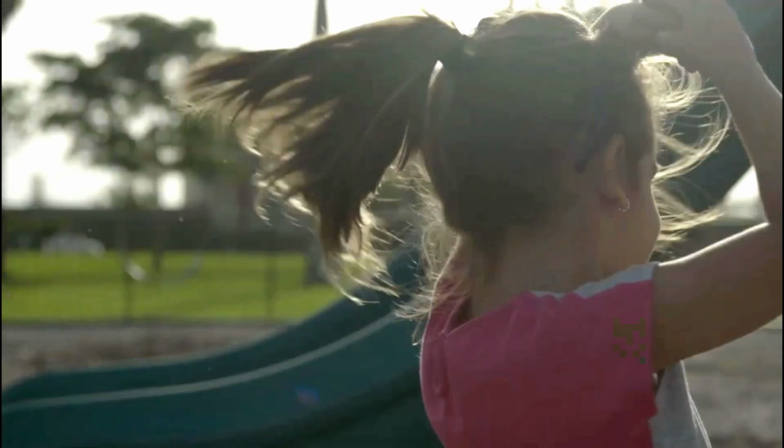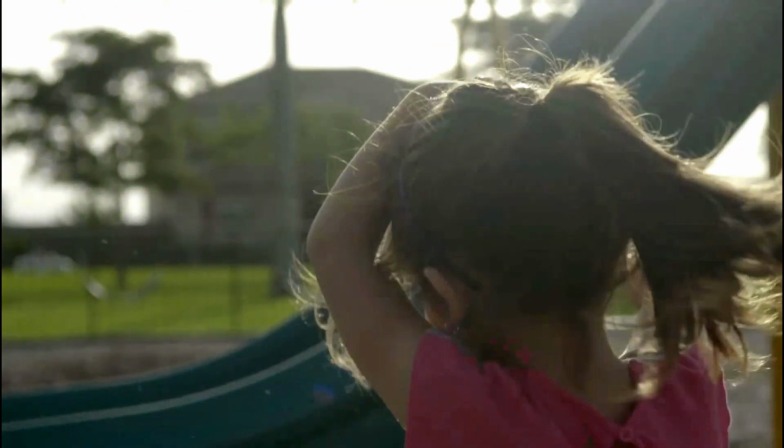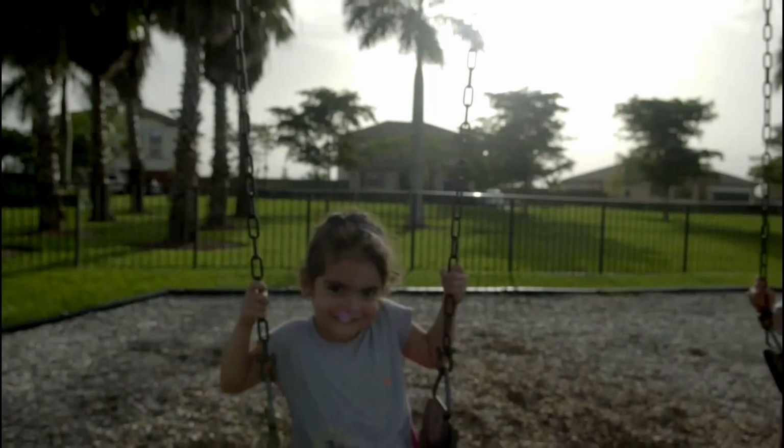She's very active. She loves dancing. She loves baseball. She likes doing everything. So now it's just going back to normal life and not being worried.